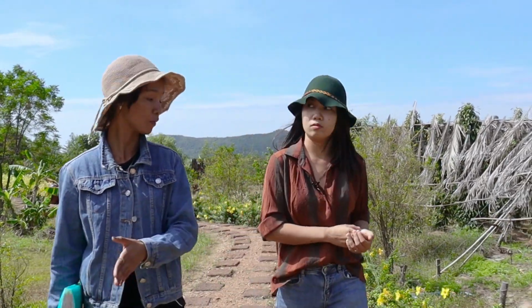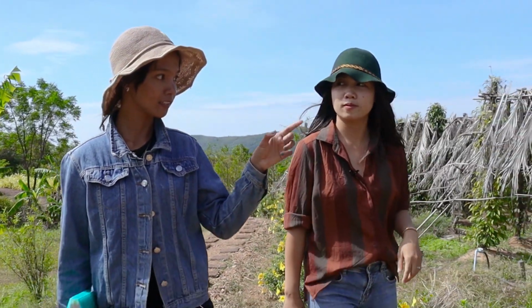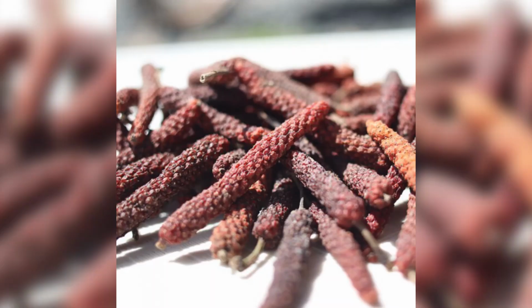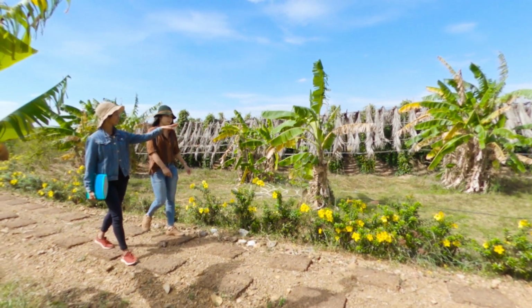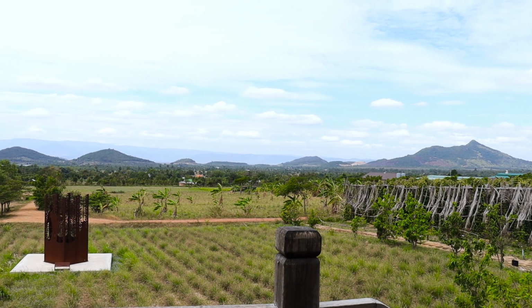So different types of Kampot pepper. Okay. Just when you see the plant, it looks similar. They grow the same. They grow like vines, the same thing. How to grow, how to pick it, the same. Just the fruit is completely different. For the coconut leaf that you see, we just want to protect them from the sun.